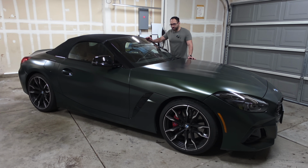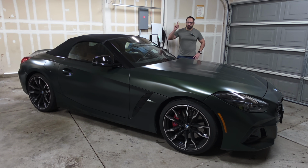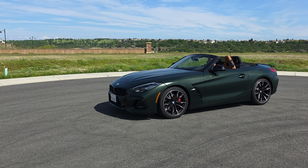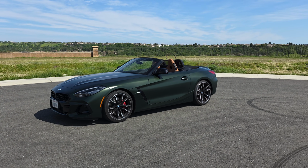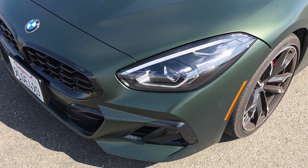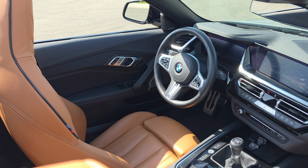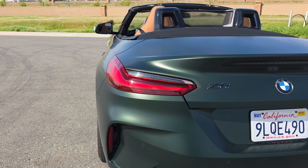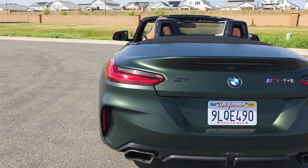Once in a while we do get our hands on a new vehicle, and the car we are checking out right now is the BMW Z4, which is what's currently powering the latest generation Toyota Supra. And so in this video in-depth tour, I'm going to show you all the ins and outs when it comes to the latest generation BMW Z4.